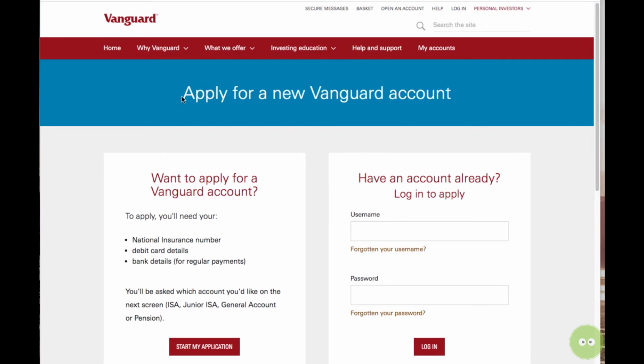Usually it takes a little bit longer if you're not a UK resident, or if you live in Europe or outside of the UK but you still have a UK bank account and address. It may take a little bit longer to get the security verification through. In the meantime, what you can do is go ahead and research the funds.